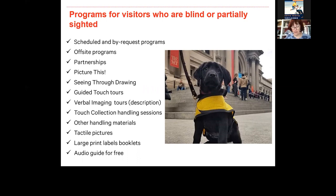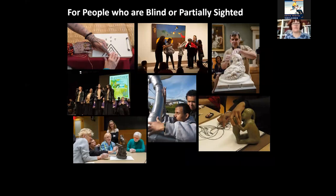For people who are blind or partially sighted, we also have a suite of scheduled programs. There's one called Picture This, and there's a drawing class called Seeing Through Drawing. Also by request, touch tours and descriptive tours, which we call verbal imaging tours, various offerings that involve handling materials to help people understand how an object is made, touching works of art in the galleries, using touch as a stimulus or an inspiration for drawing and Seeing Through Drawing, and also using description, imagination, and sound as the inspiration for drawing as well.